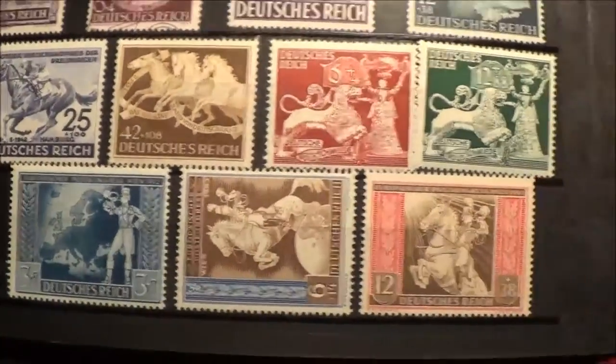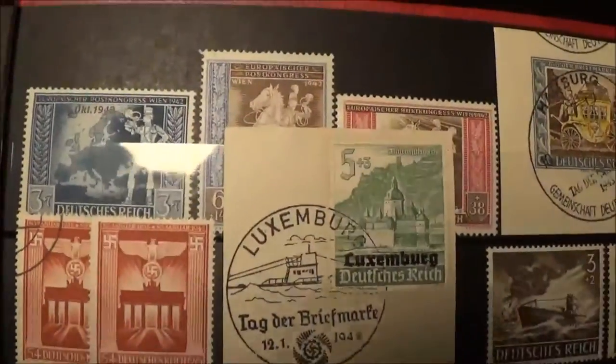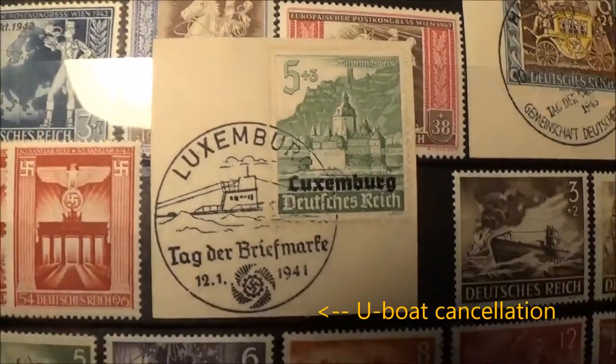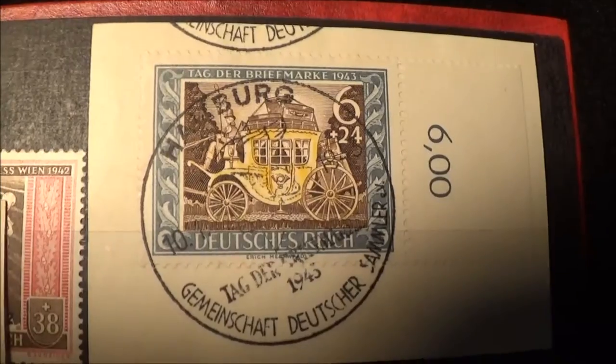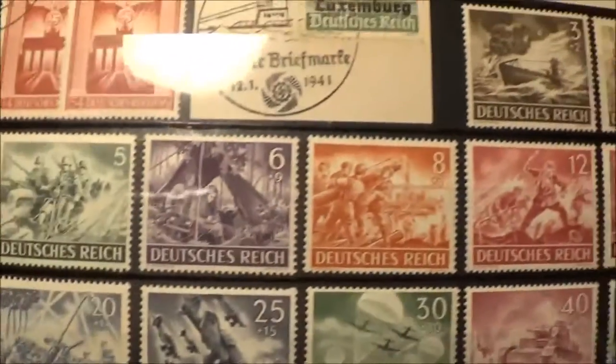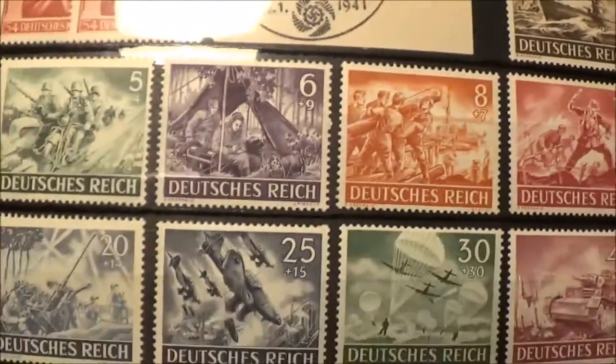There's an equestrian kind of related series. And then here we have some different cancellations. And I always thought that was kind of a cool stamp with the colors and everything. And then here's like mid-war. This is like when they're in the middle of Russia fighting with the Russians.